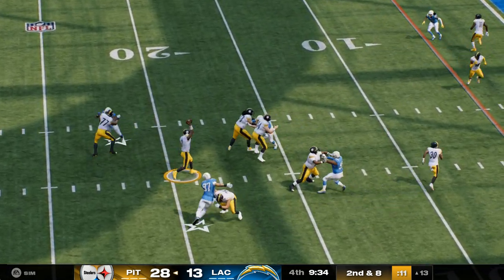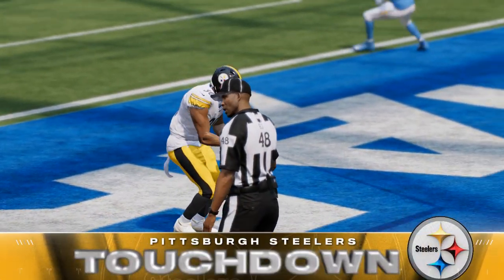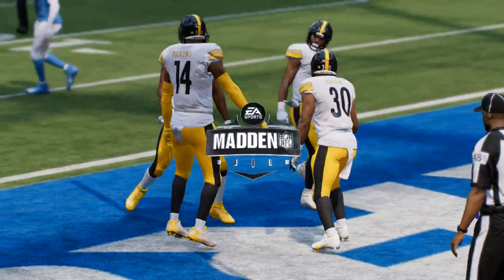A second down throw for Fields. This one caught at the four. And he will score. Jaylen Warren, touchdown Steelers.